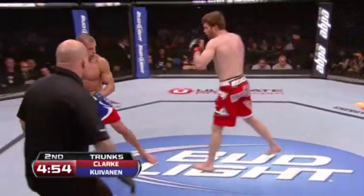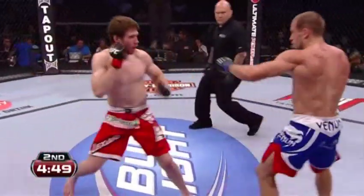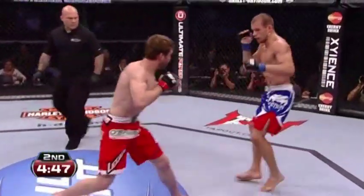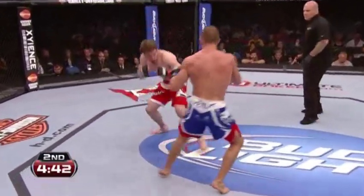Scored 2 takedowns, did Clarke, in round 1. Look lower. Aim for the chest. Clarke from Edmonton in the red, and the Finn from Helsinki in the blue, Anton Kuivanen, both fighting for the second time in the UFC.